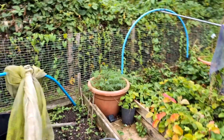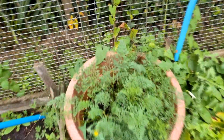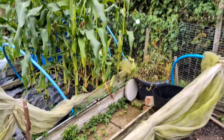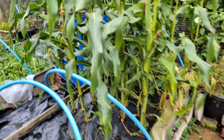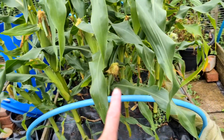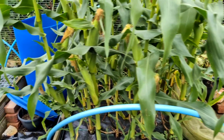Lots of weeds. Oh, there might be some carrots in these pots. That might be one positive. Yeah. Wow. Might actually have something to harvest. Whatever next. And then sweet corn. I'm looking at those tassels, and that one's not so brown, but the rest of them are fairly brown.